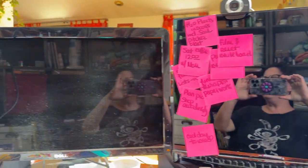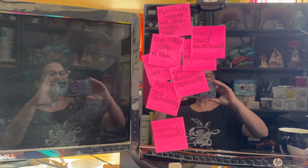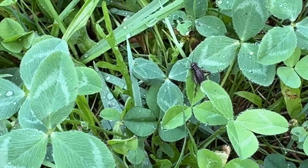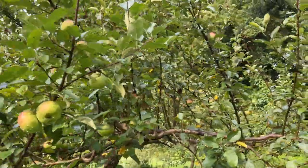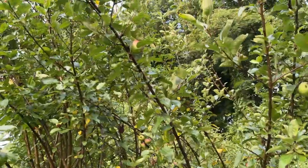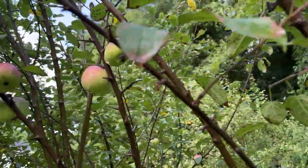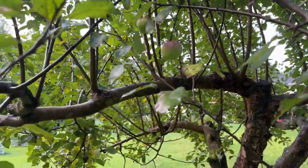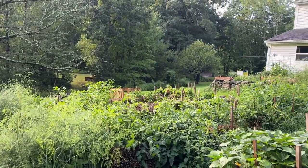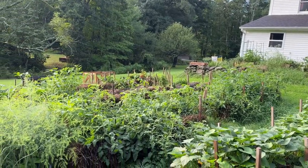So this is me greeting my desk this morning. Welcome to my task list. These are beautiful. I think we're gonna do some hooching. We had a good rain last night, again. And everything's looking really jungly and good.